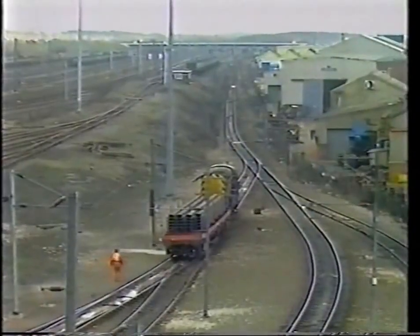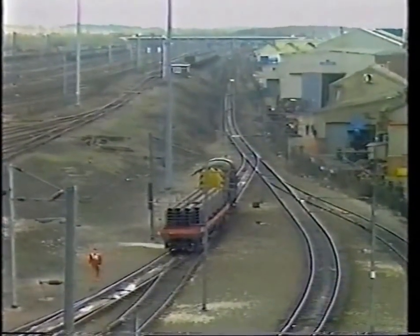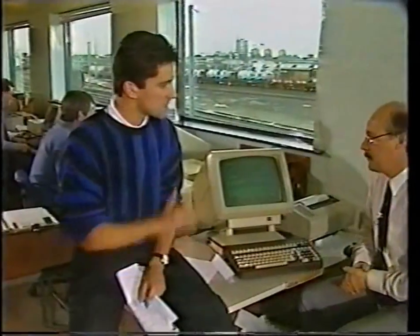25,000 to buy it 10 years ago, 37,000 to replace it now. That's a lot of money. And I believe that about half of the wagons that pass through here are privately owned. Yeah, about 50%. It's an expensive business. Yeah. Thank you very much indeed. So there we are, a day in the life of a marshalling yard.